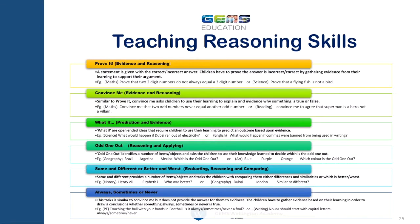Here's something you can do at home: teaching reasoning skills. So our teachers are starting to use this type of language in lessons, these type of activities. Prove it. A prove it activity is a really simple way of children sharing reasoning skills and starting to talk and explain their understanding. So for example, in maths you could say, prove that two two-digit numbers do not always add up to equal 3-digit numbers.